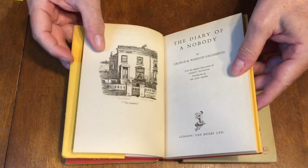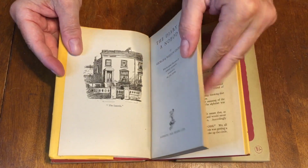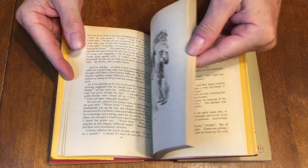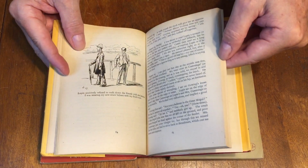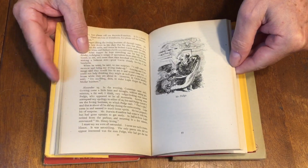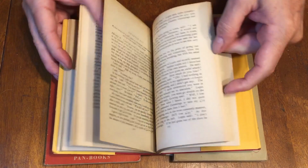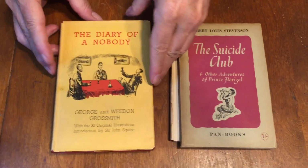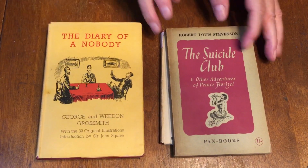There's illustrations inside. There's 32 illustrations in it. Very nice book. Very nice little obscure Pan book, which you would never think of, that Pan published these before their famous number series. And we'll get to that in a minute. So that's The Diary of a Nobody. That's no number 5.